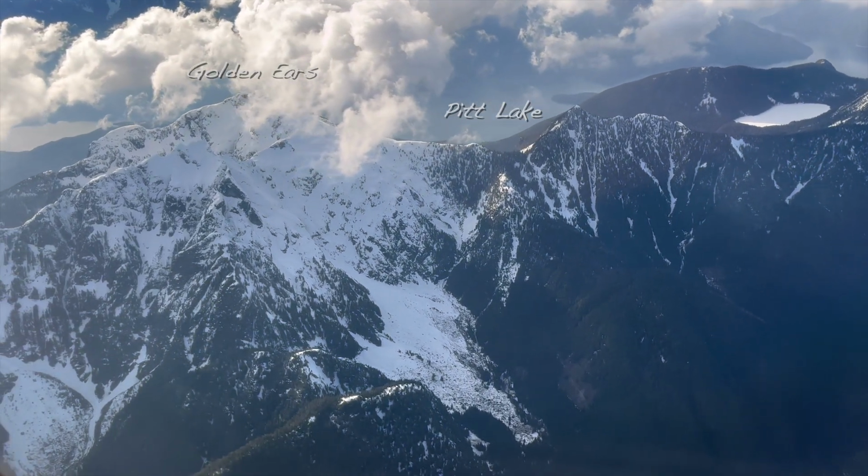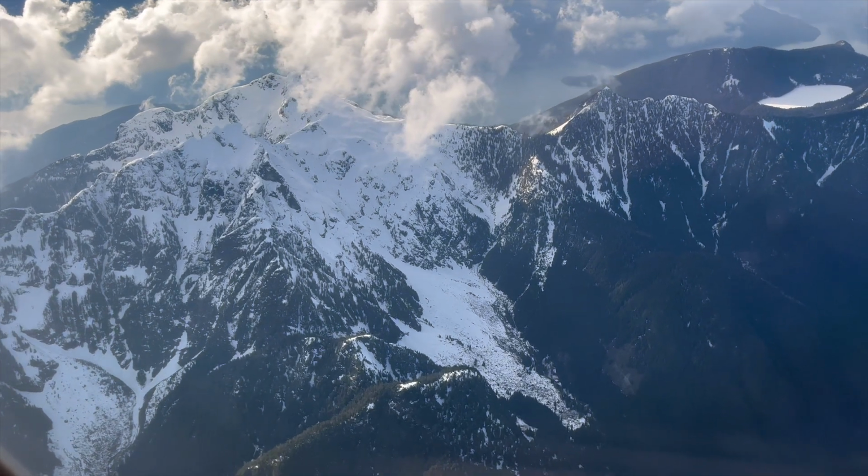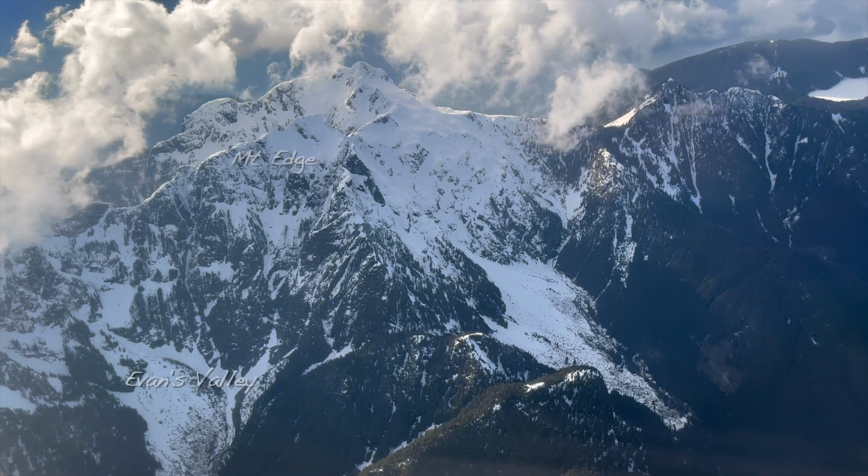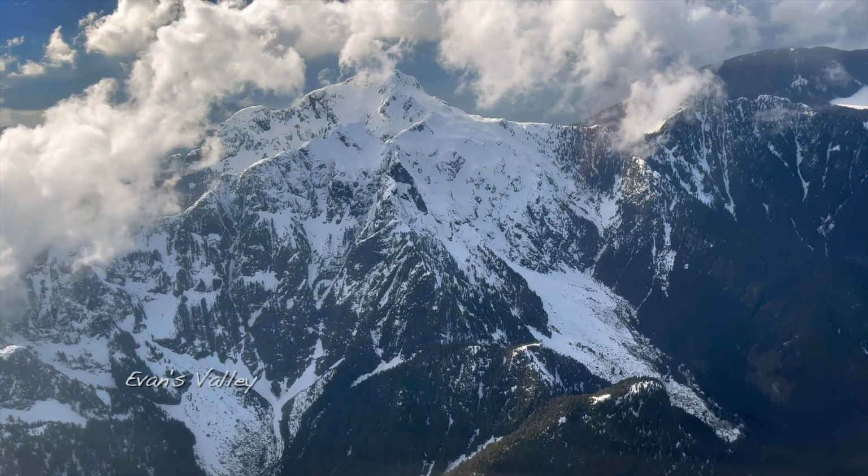Flying over mountains has always grabbed my attention, either the ones I have explored or the ones that I have dreamed of exploring.